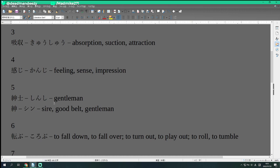Number 5 is shinshi. Shi on the right side means samurai. Shin on the left side is our new kanji for a sire or a gentleman, with the radicals for the thread of honor. So gentlemen wear honored threads. Shin is gentleman, sire, or good belt with the threads of honor. Shinshi, the shin is a gentleman. A gentleman samurai is a gentleman as well.